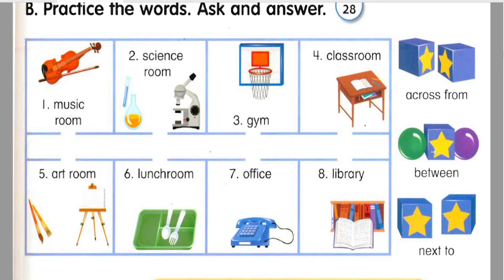Number 3. Where's the gym? It's between the science room and the classroom. It's across from the office. Number 4. Where's the classroom? It's next to the gym. It's across from the library. Number 5. Where's the art room? It's next to the lunch room. It's across from the music room.